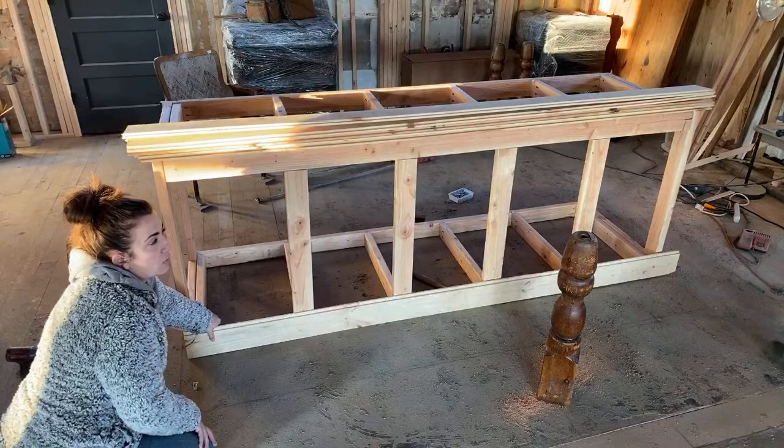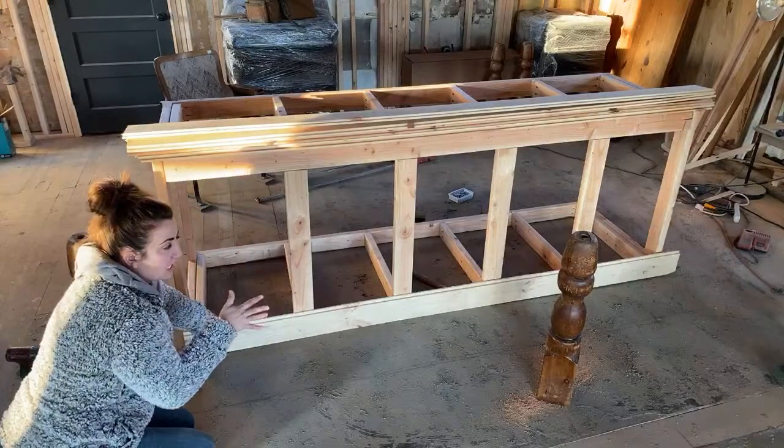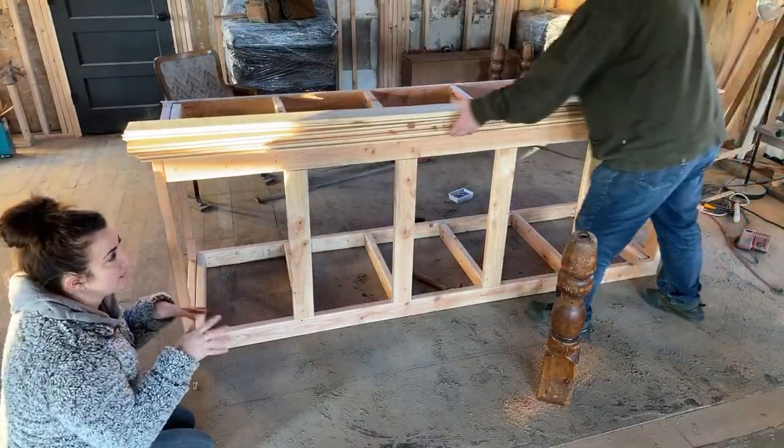And especially in this case, where we're going to be painting the floors white, we're going to have white ceilings and white walls and cabinetry. It's nice to have architectural features like shiplap because it gives some texture to the white and makes it really pop and stand out.